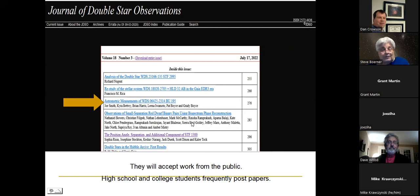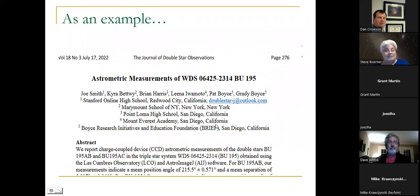If you pull that up, you will see this is the latest July set of issues, and here are a whole bunch of articles. One of them is called Astrometric Measurements of WDS, Washington Double Star Catalog, and it lists the name. They accepted this work from somebody in the public, and it turns out high school students, college students, and probably serious amateurs submit information to them. If you click on that and open the article, here's an example. If you look at who put this in, this was done by high school students in an online class, from the Stanford Online High School, Redwood City, California.